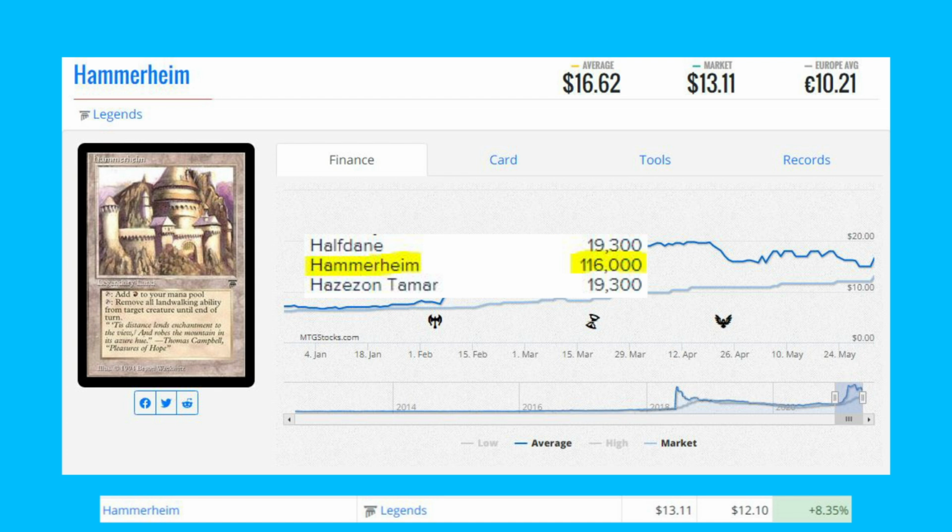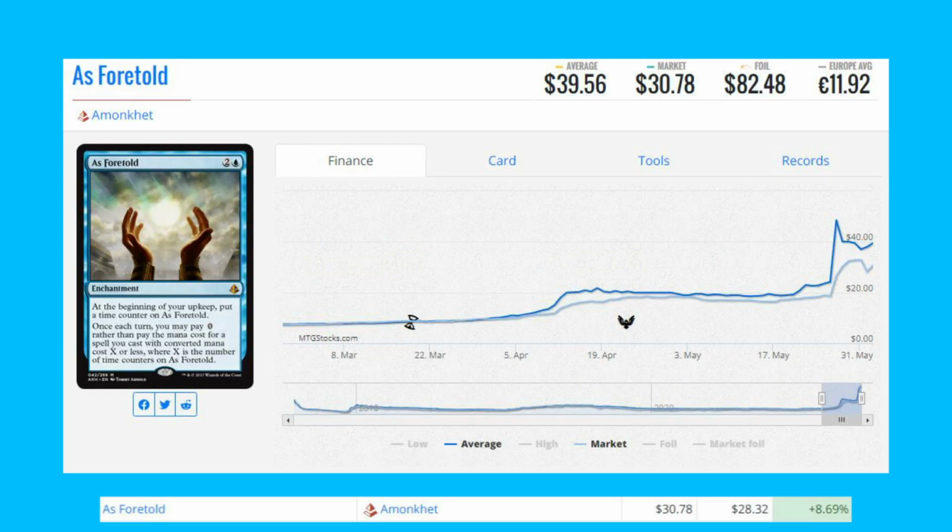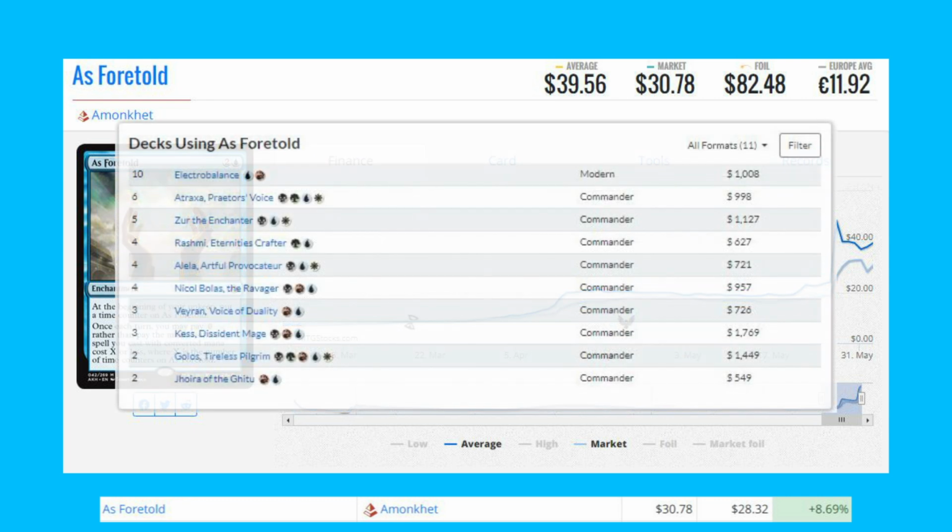Now, this card's print run information was disclosed because it's from Legends, and there's only 116,000 copies of this original card printed. Next up we have As Foretold. This is a mythic from Amonkhet that's been on our list quite a lot in the last few weeks. It's up 8.69% from $28.32 to $30.78. Now, this card is seeing a lot of play right now across a variety of formats, but the format that's really driving this price up the most is Electrobalance decks in Modern, with 10 registered copies on MTG Goldfish at the moment.